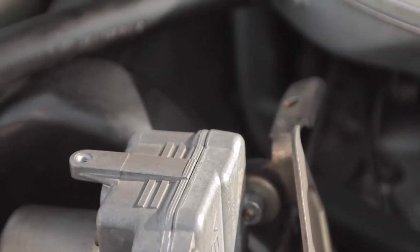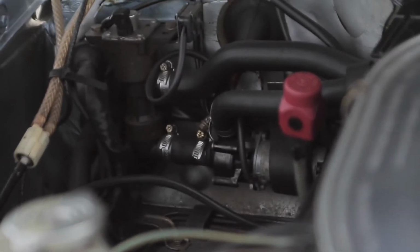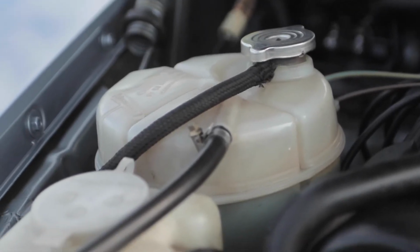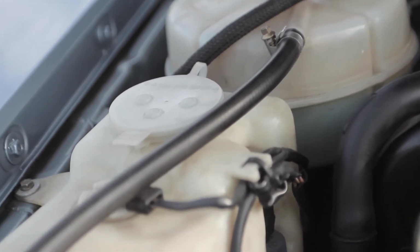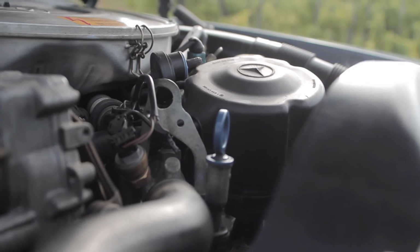Also what we can see is that this car is in a fantastic original condition. The plastic hasn't aged at all. You see some minor traces of age, but it's basically like finding a 2 or 3 year old car rather than a car that is 34 years old.